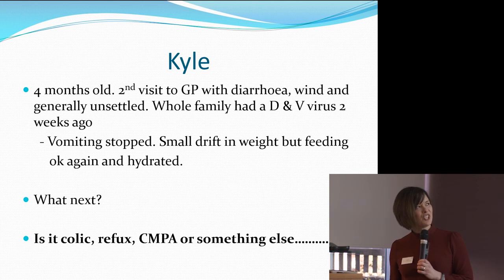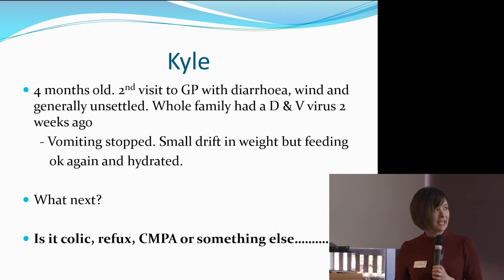Kyle was the one with diarrhoea who was generally unsettled. The whole family had a D&V virus 2 weeks ago. Vomiting had stopped, but still the diarrhoea and wind, small drift in weight, but feeding okay, hydrated. What next? What do you think? Yes, good. This is one I did come across in primary care. The GP phoned paediatrics and they'd said probably lactose intolerance, but they were put on an extensively hydrolyzed formula. They didn't need that. They just needed a lactose-free formula.